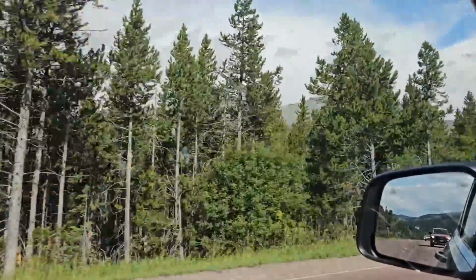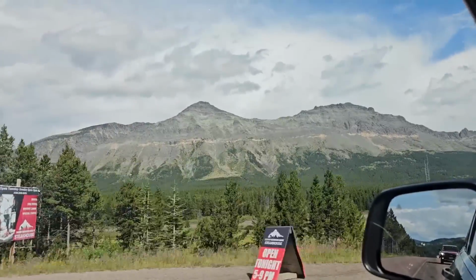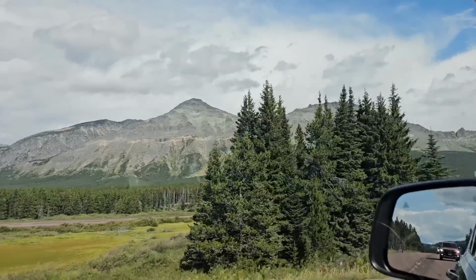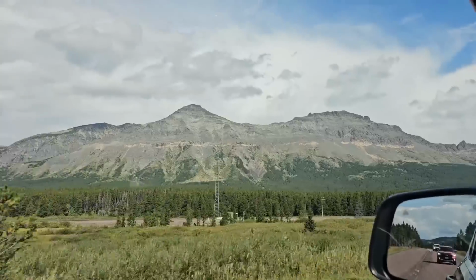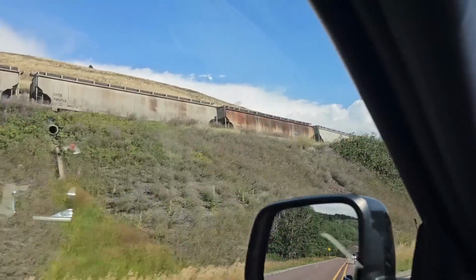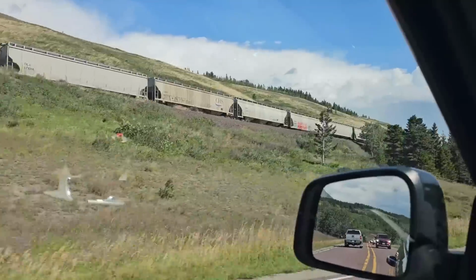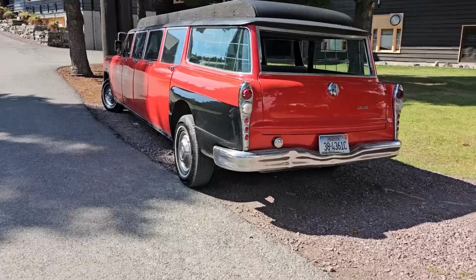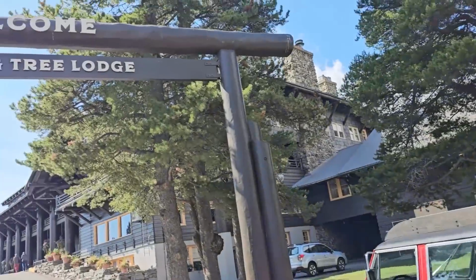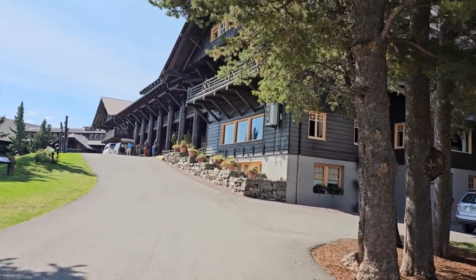Coming into Glacier National Park, and we're having to detour south around Highway 2 to the east entrance. But we're finally starting to see some pretty amazing mountain views. A lot of these kind of vehicles around Glacier National Park, you notice? We're at the Big Tree Lodge in East Glacier. This place looks pretty amazing.